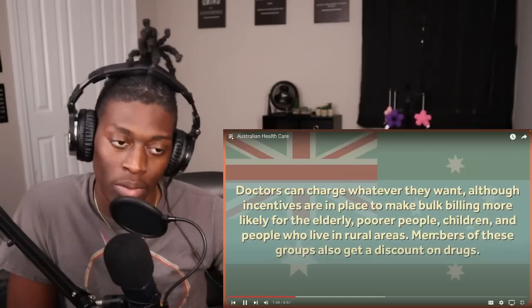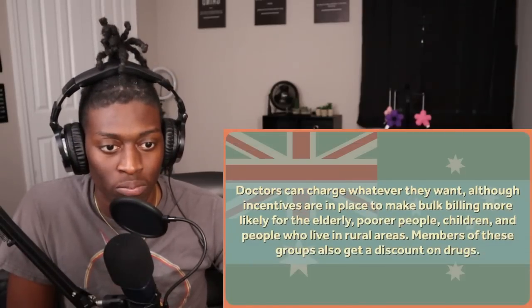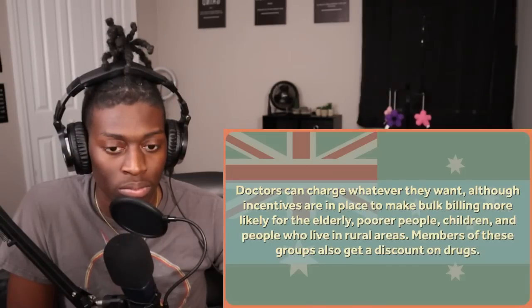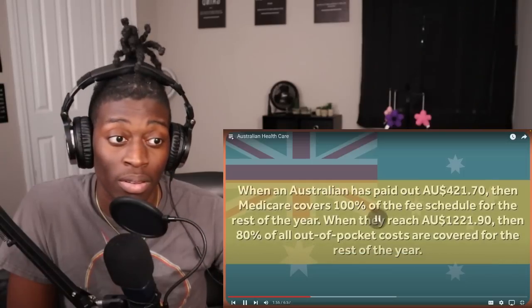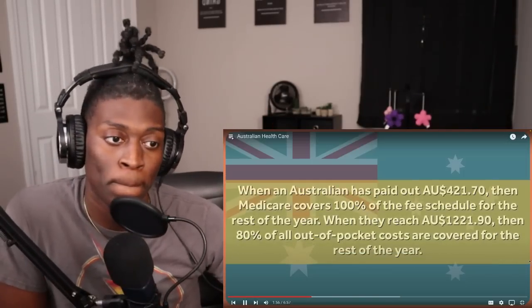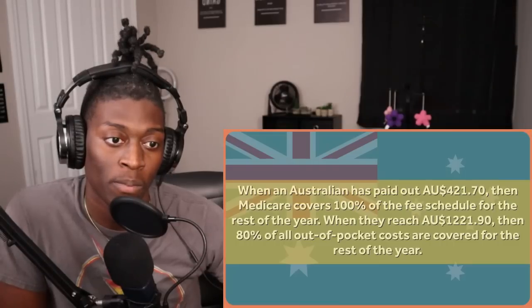Doctors can charge whatever they want, although incentives are in place to make bulk billing more likely for the elderly, poor people, children, and people who live in rural areas. Members of those groups also get a discount on drugs. Their co-pays on prescriptions are around $5.90 Australian versus $36.10 for everyone else. There are out-of-pocket maximums? When an Australian has paid out $470, then Medicare covers 100% of the fee scheduled for doctors for the rest of the year.